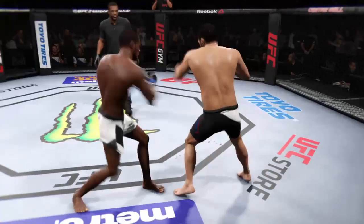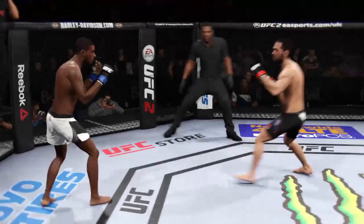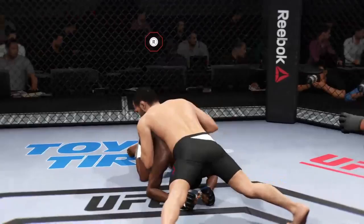Back up to his feet. Punishing roundhouse kick. Wow, what a great job mixing things up. He tags him with the left. Looks for that front kick. Missed it. Now they're turning it up. Sterling gets caught by the inside leg kick. Stuffed it. Keep the pressure on him. Get back to your feet.